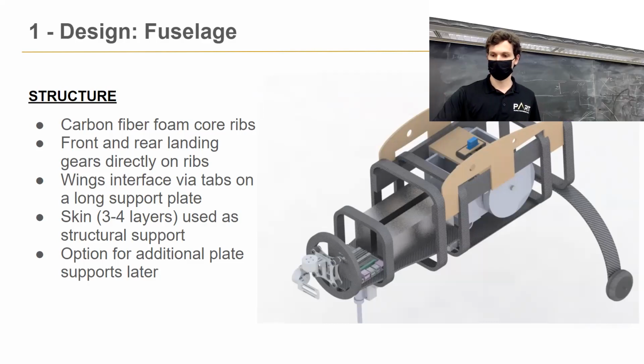And we also have this plate that's carrying the batteries and that stuff there in the middle. So the plate underneath will also be carbon, and that will provide a different support between those ribs in the front.